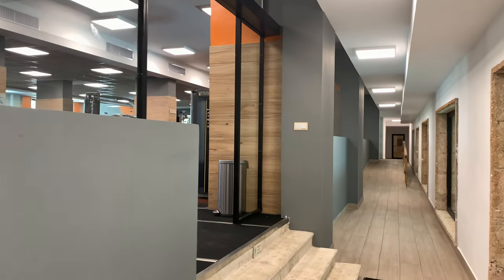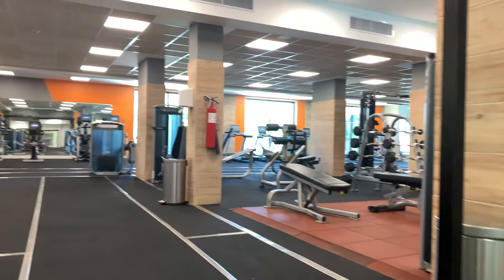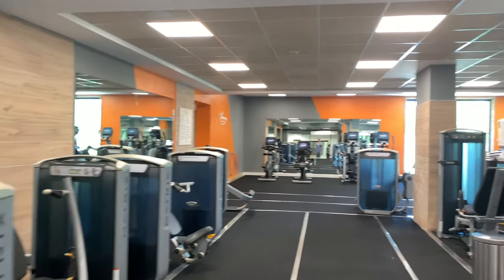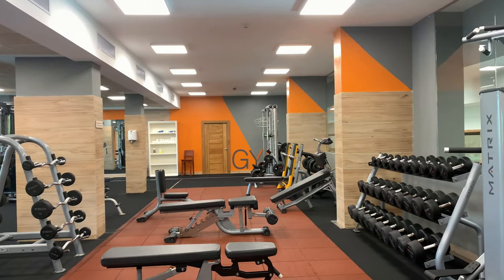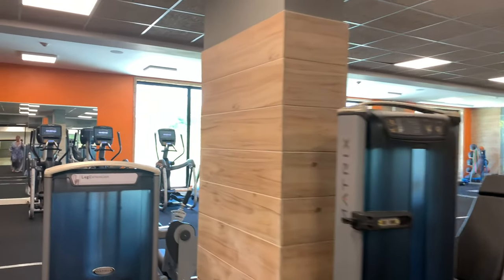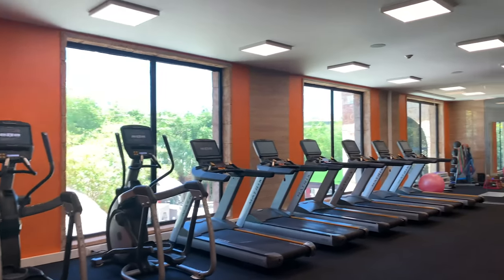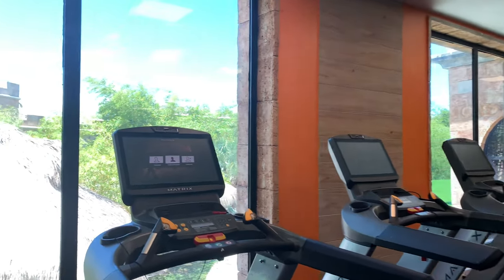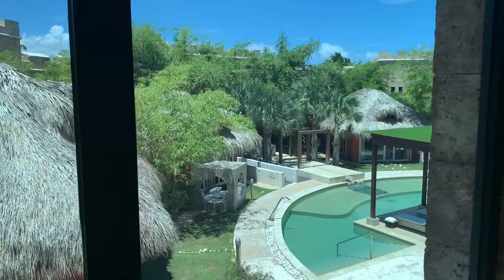Let's check it out. It's on the second floor of the castle, and you have access to it 24/7, and they have some great equipment, as far as I know anything about equipment goes. Very cool. One thing that did stick out to me, because believe it or not, I did come here once, is these great views. When you're working out, you get to look at the spa pool.